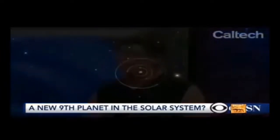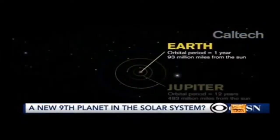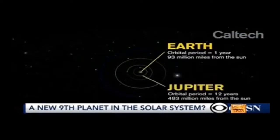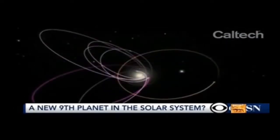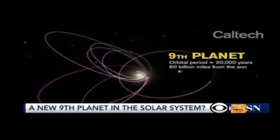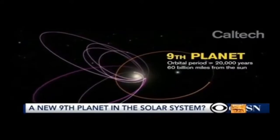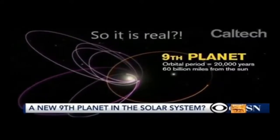And I'm still supporting Pluto's right to be a planet. But this thing is 5 times further out than Pluto. Fascinating. Is there any chance it's not a planet? No, there's always. It's very foolish to say no chance because you just don't know what you don't know. But the odds are looking very, very good. 60 billion miles from the sun.